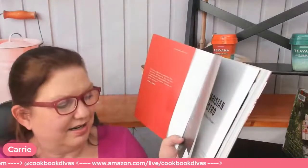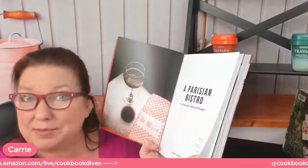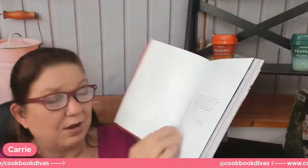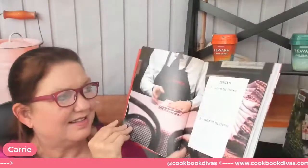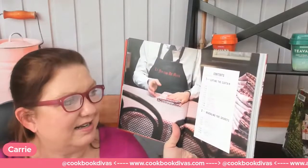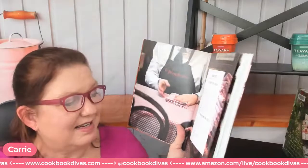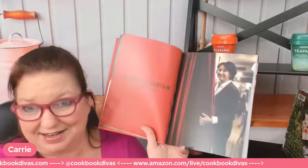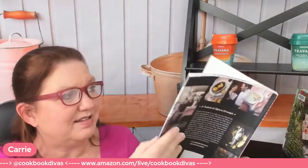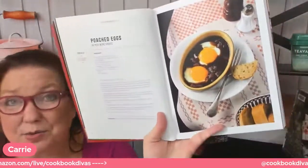Here's the curtain. So this came out in 2020. The publisher is Abrams, one of our favorite cookbook publishers. Chapter 1, Lifting the Curtain on a Unique Place. Chapter 2, Revealing the Secrets Behind the Scenes. And that's it. Okay, so we're going to learn a lot about the history of it, but I'm here for recipes. And we start off with poached eggs in a red wine sauce.